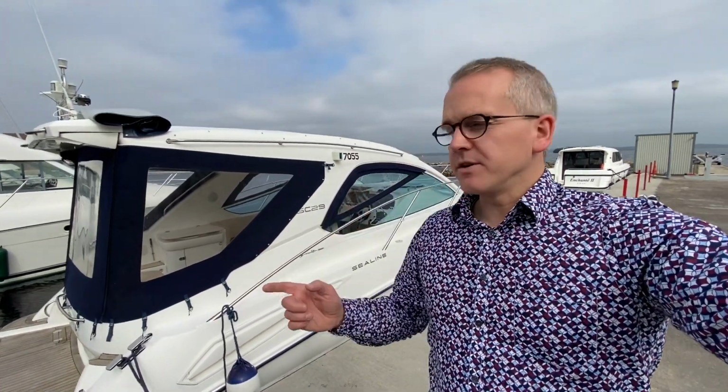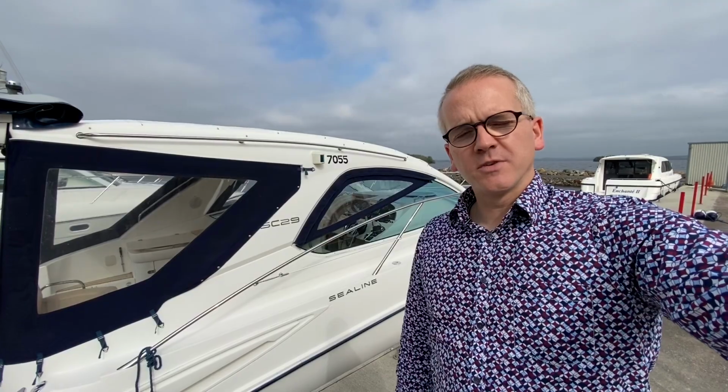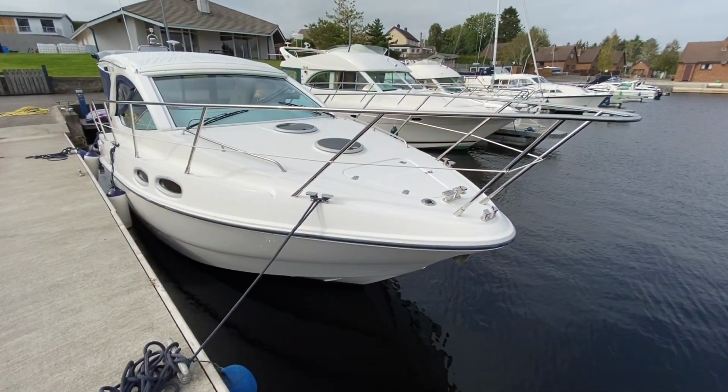It's got around 800 hours on the clock. Really nice spec on this one as well. We're going to take a walk around it now. We're going to show you exactly the condition it's in. We're going to show you all the features inside it, and we're also going to take it out for a spin on the lake and show you how it's performing underway.